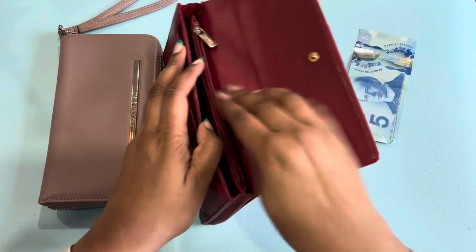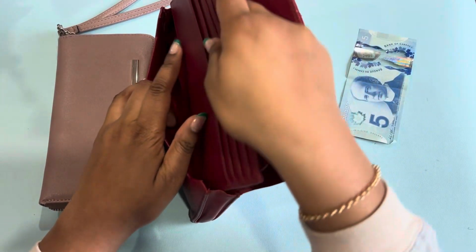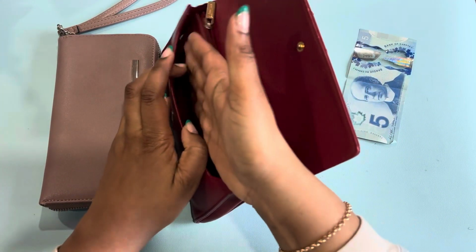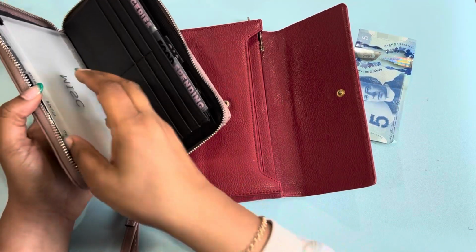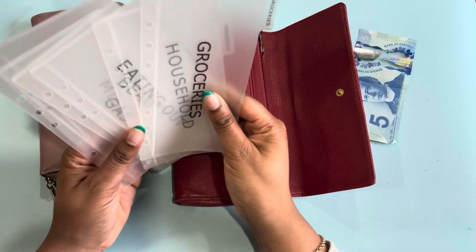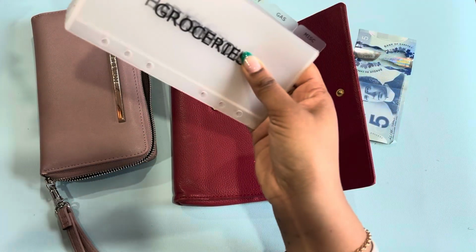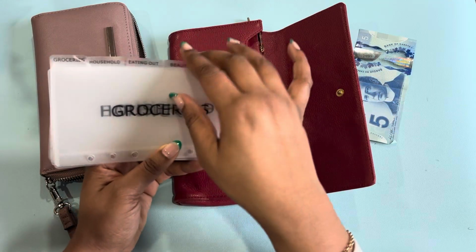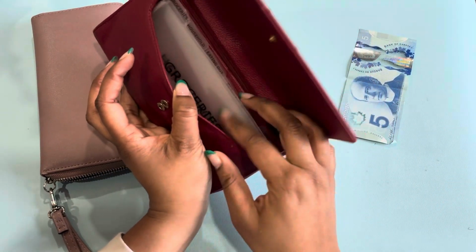I love any wallet that has these kind of deep pockets because the cash envelopes I use fit right in here. It's actually in this wallet right now. For example, these ones, I got these from a budget company called SW Creative Designs. So these were already pre-made with the tabs, and these fit great in a wallet like this. And it also is very discreet.